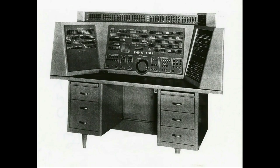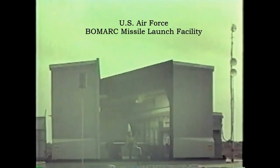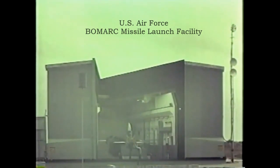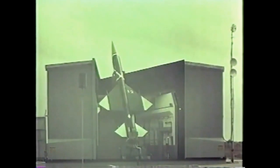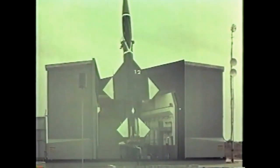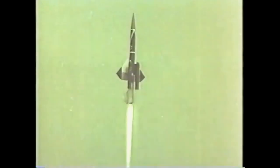UNIVAC 1104. In December 1953, development was begun on a new machine called the UNIVAC 1104 Control Computer. The 1104 was not a replacement for the 1103A, but rather a limited production machine designed specifically for Bomark missile guidance. Logically similar to the 1103, the 1104 machine contained specialized equipment tailored to Air Force specifications. Model 1104 computers were developed for Westinghouse and installed at Patrick Air Force Base in 1956 and at Elgin Air Force Base, Florida in 1958.